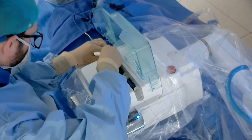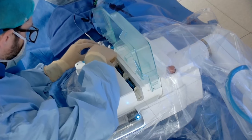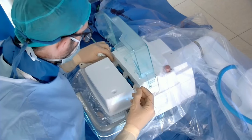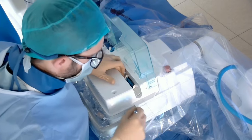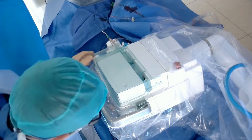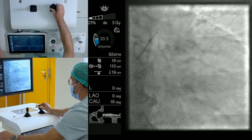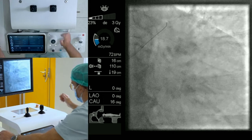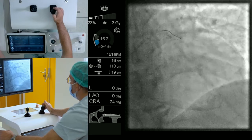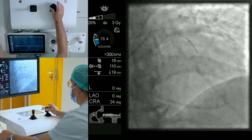We introduce the wire in the guiding catheter and load the guide wire into the linear wheels, which will advance and retract the guide wire. As you can see, we locked it. Now the PCI will begin. Professor Durand is comfortably seated at the control station. He can advance, retract, and rotate the guide wire in order to cross the lesion. You can see with the left joystick, here is retracted, now is advanced.